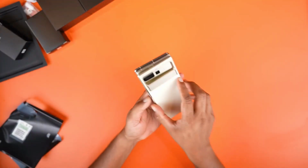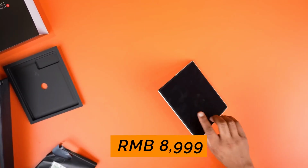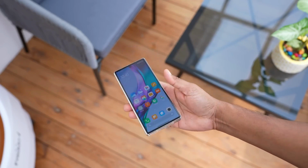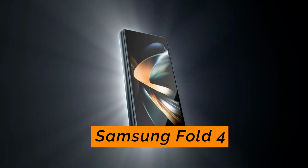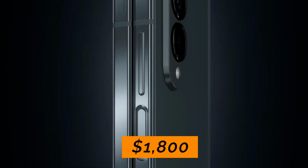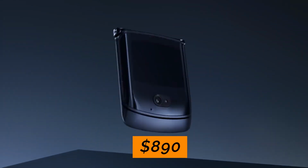The base price for a version with 12GB of RAM and 256GB of storage is RMB 8,999, which is about $1,335. This puts the price between that of the Samsung Fold 4, which costs $1,800, and that of the Motorola Razr Flip, which costs $890.